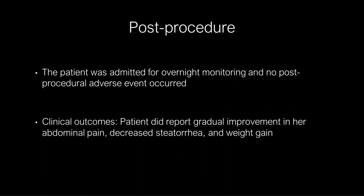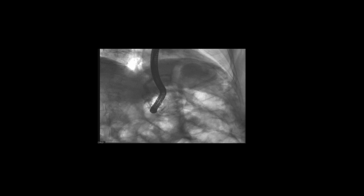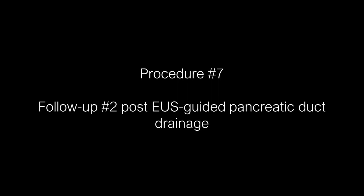Clinical outcomes. Patient did report gradual improvement in her abdominal pain, decreased steatorrhea, and weight gain. The patient returned 5 weeks later for a follow-up procedure. A guide wire was used to cannulate alongside the previously placed plastic stent and a pancreatogram was performed. The de novo created pancreaticogastrostomy site was further dilated by performing balloon dilation to 6 mm and two 7 French plastic pancreatic duct stents were placed in a side-by-side fashion to ensure adequate drainage and promote patency of the fistula site. The patient returned 3 months later for a second follow-up.